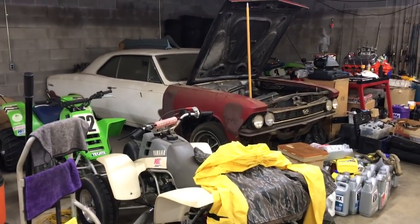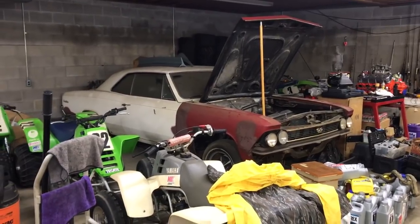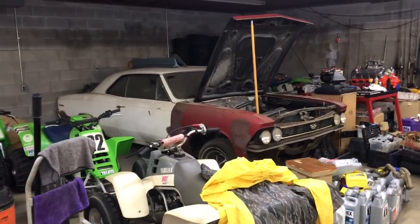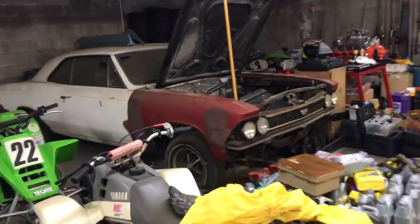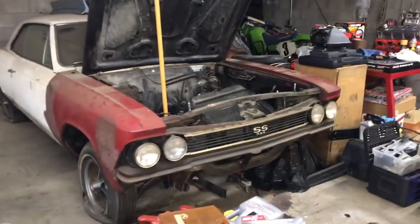The engine and the transmission and everything stayed with the car. If it would have lived longer, more than likely it would have had 4 or 5 other engines in it. The transmission would have been blown up. All of the stuff would have been missing, and it wouldn't have those components today. I hope you enjoyed this video of this 66 Chevelle, which in my opinion is the godfather of muscle cars.